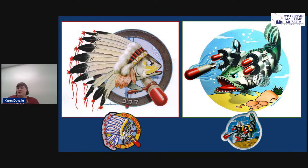Menhaden, the last two, and Marrow. Menhaden is actually a type of fish that was used by indigenous people as fertilizer. So that's why he designed the insignia to have a fierce fish wearing a battle headdress.